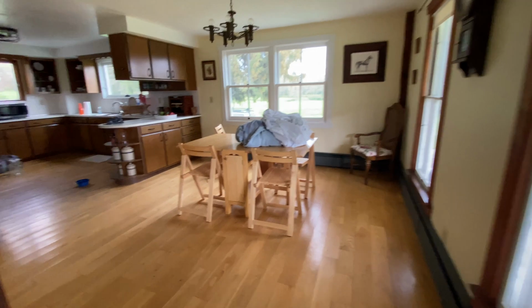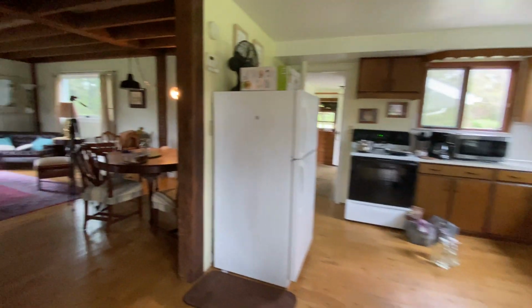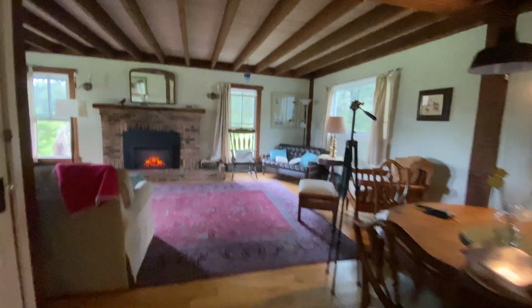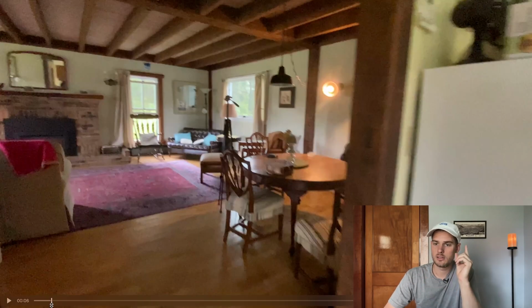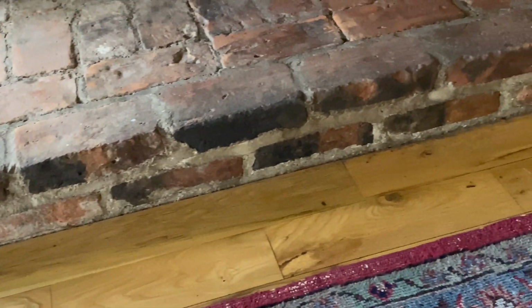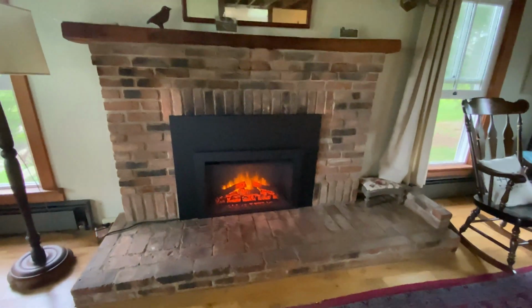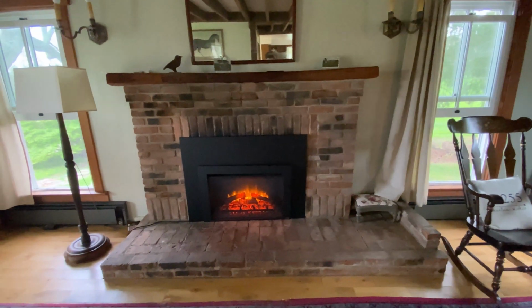Now here's a look at it from the inside. This is just walking in the front door and taking a right. Drops you into the kitchen here, and then into the living room. And here you can see a look at the fireplace, and at the top all the original wood beaming, which is super cool. And then right here, when you look at the fireplace, I don't know, it's not symmetrical. Over here on the right side there's more of a ledge or whatever, but on the left it's just cut off right here.